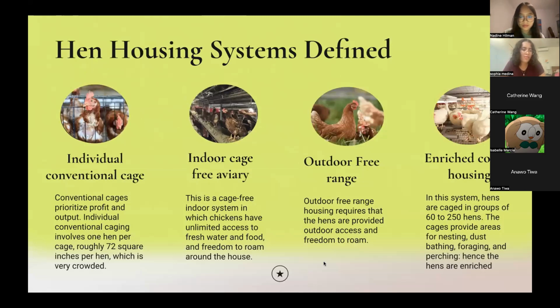Here are some definitions of the different forms. We have individual conventional caging, which is very crowded and prioritizes profit with roughly 72 square inches per hen. We have indoor cage-free aviary, which is a cage-free indoor system that provides the chickens free access to roam around and have water and food, but it is indoors. Then there's outdoor free range, which provides the chickens free access to roam around and provides outdoor access. And there is enriched colony housing, which cages the hens in groups of 60 to 250 hens and enriches them with areas for nesting, dust bathing, foraging, and perching.